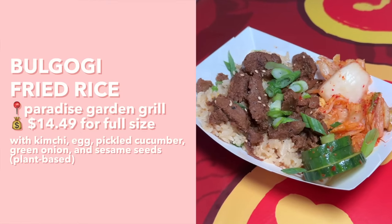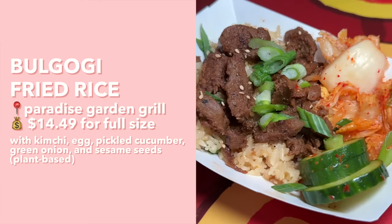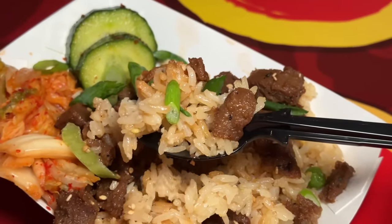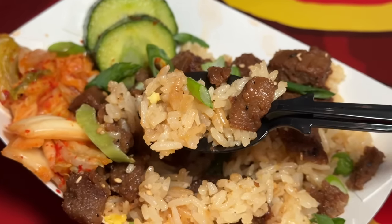Next up, we have this bulgogi fried rice with kimchi, egg, pickled cucumber, green onion, and sesame seeds. This one uses plant-based bulgogi, so I'm very interested in trying that. Wow, this is really flavorful. The fried rice is savory. It has a lot of garlic flavor. It kind of reminds me of like Filipino garlic rice, which I love. And also the other fried rice we had earlier today was like mushy. This one cooked perfectly. I can feel each grain of rice, which is my ideal rice texture in fried rice.